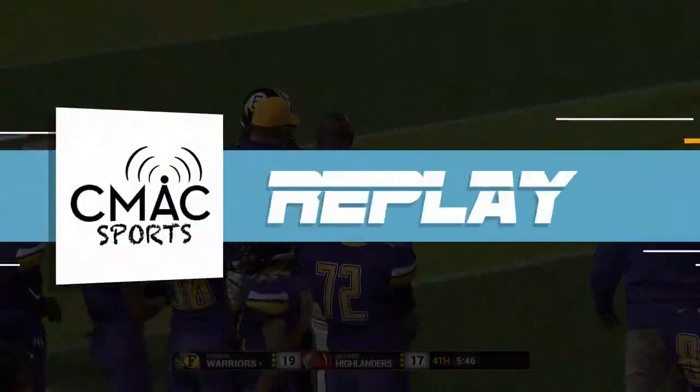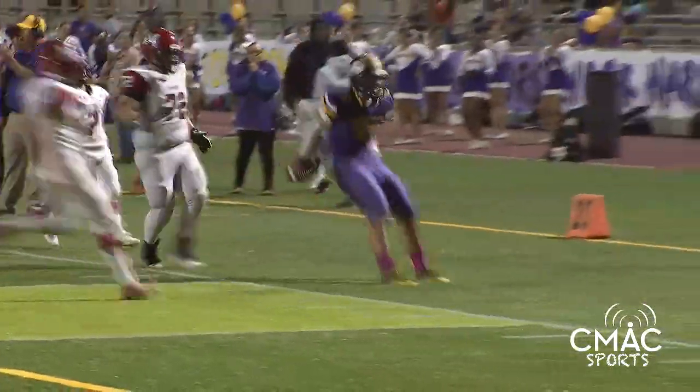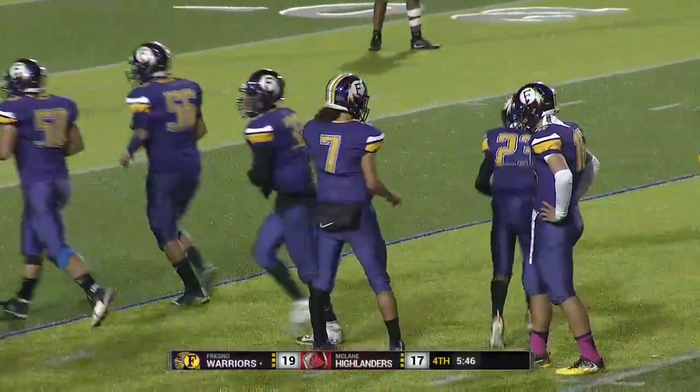Well, now here's another surprise. Washington Union down 7-6 up at Oakhurst at the half. Storm Back in, 35-7. That is a final.